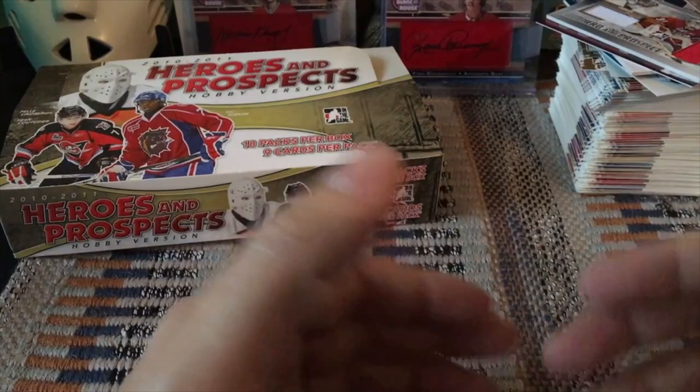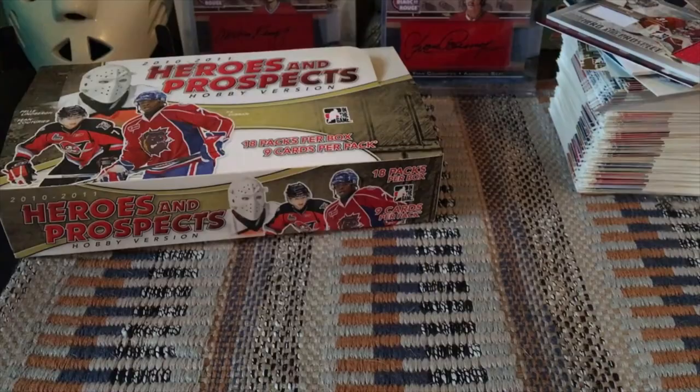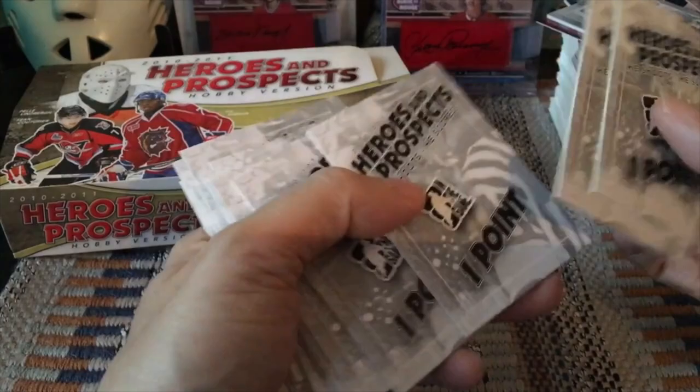2010-11 Heroes and Prospects. You also, of course, get these one-per-box Heroes and Prospects He Shoots, He Scores blanks, if you will.